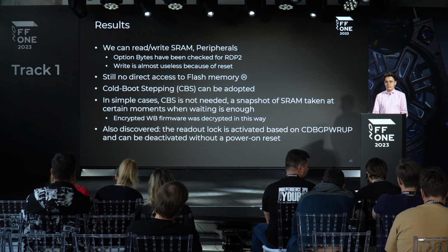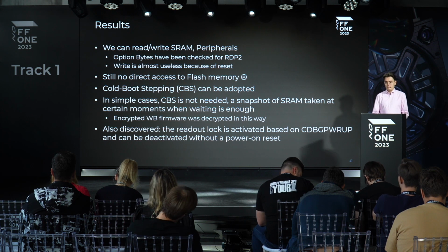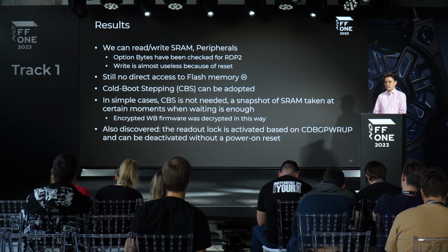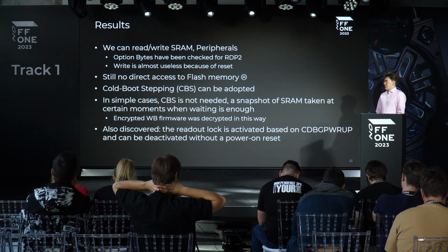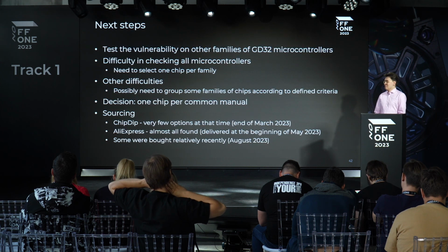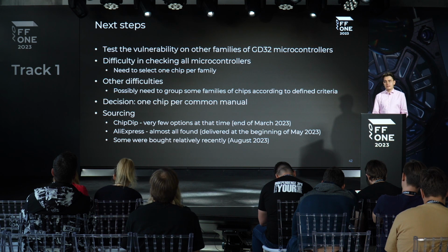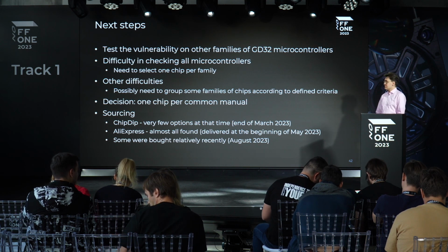It's enough to get a snapshot of static RAM at a certain period of time, just like we did it with WB firmware. We uploaded it, and it turned out that in static RAM, you could see the decrypted firmware, and this is how we retrieved the firmware. Next steps. We wanted to test this vulnerability on other microcontrollers, GigaDevice microcontrollers.